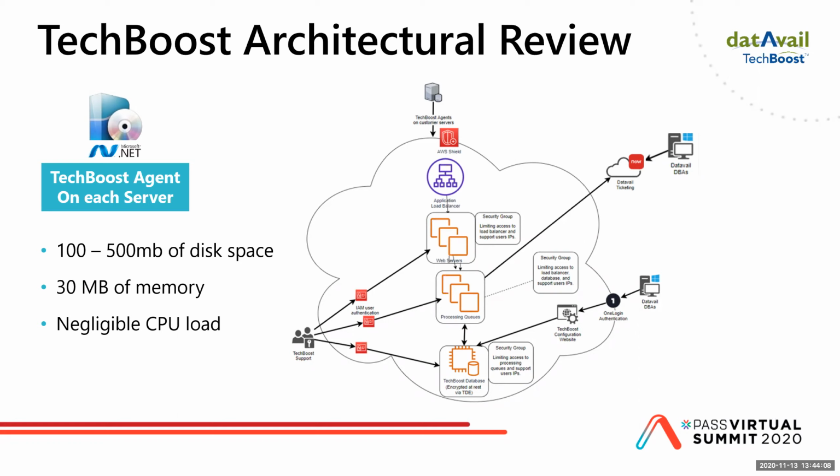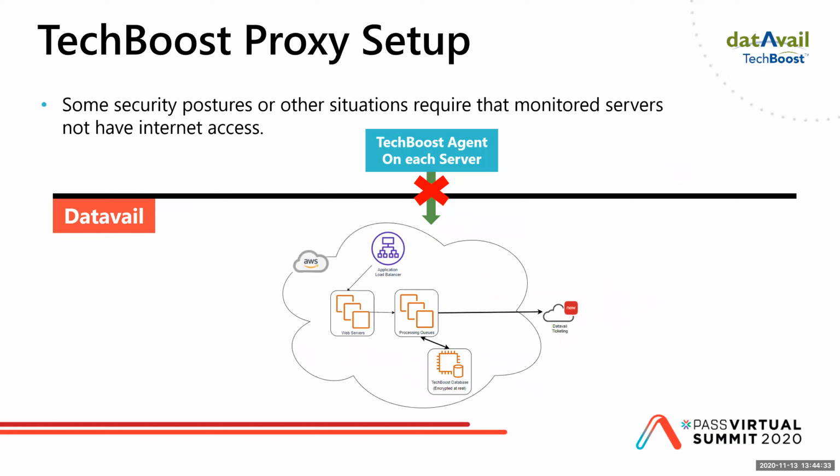The other way a Datavail DBA interacts with TechBoost is the user interface. At the bottom, you can see the TechBoost user interface website, and we'll look into that as well. This user interface is also part of OneLogin, so nobody outside Datavail can access it. It's a pretty secure environment. The Datavail DBA only has access with different security roles on the user interface. This is how it works.